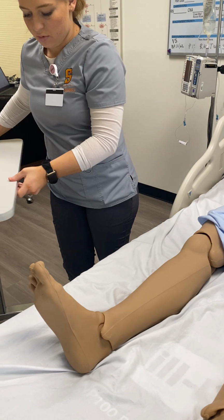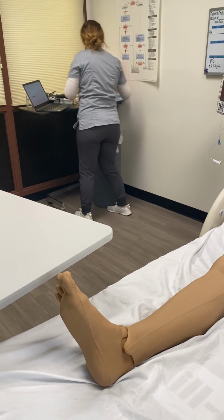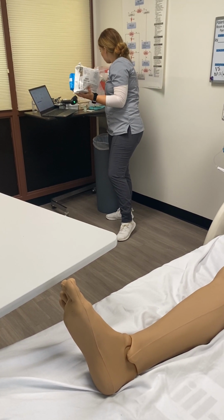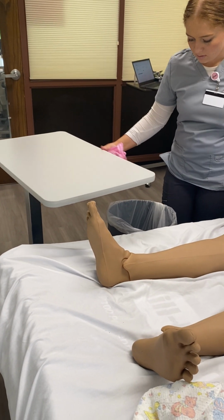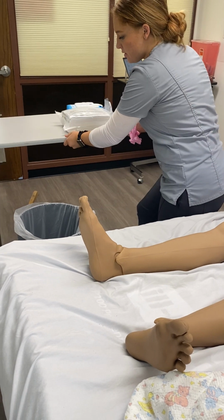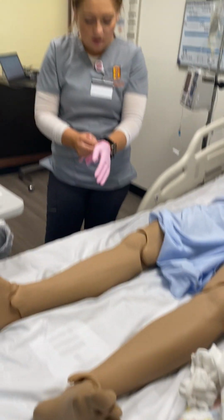Okay, Sarah, I'm just gonna move your blanket out of the way. And then this is actually probably a good working height for me, so we're just gonna leave that there. Okay, and then I'm just gonna get all of my supplies ready. All right, Sarah, I'm just gonna put some gloves on and then we're just gonna wipe you up real quick, okay?